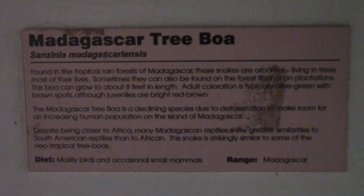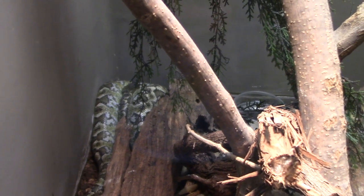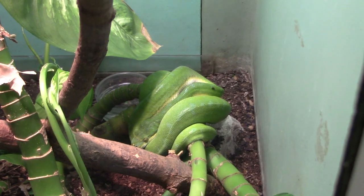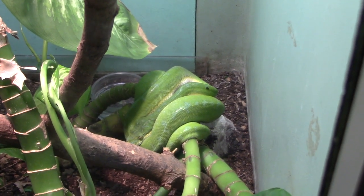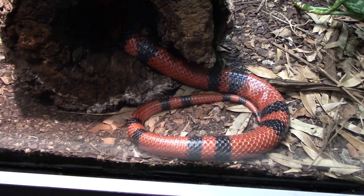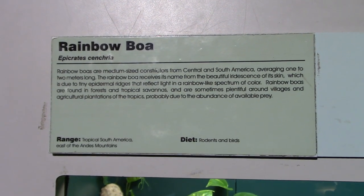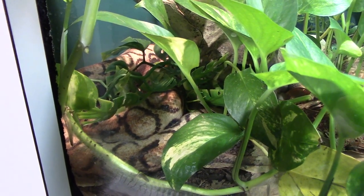Got a Madagascar tree boa. Now, oddly enough, our Madagascar tree boa is down on the ground, not up in the tree. We got a green tree python. Got lovely green coloring, matching perfectly to the plants that are near it. Cool, I got a Honduran milk snake. Now he has some really, really nice coloring to him. Got a rainbow boa. There he is. I don't know, man. I don't see the rainbow colors.